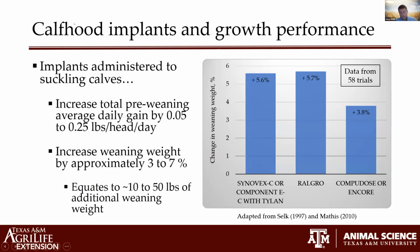The reason why we implant cattle, and particularly implant calves during the suckling phase, so while they're still nursing the cow, is because we expect to get an improvement in pre-weaning average daily gain somewhere in the vicinity of 0.05 to upwards of 1/4 of a pound per head per day. That translates into an increase in weaning weight of approximately 3 to 7%. That's solely in response to that single growth promoting hormone implant administered during the suckling phase. Depending upon where we're at in terms of our herd's productivity and calf weaning weight, that's going to equate to somewhere in the vicinity of 10 to upwards of 50 pounds of additional weaning weight.